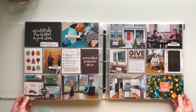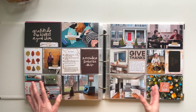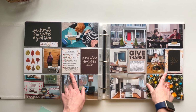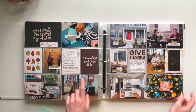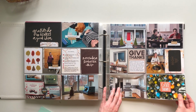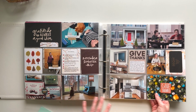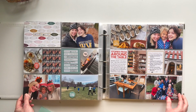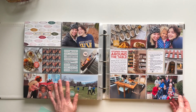And then this one was another stash one where I have some pieces from November Stories by the Month and Cocoa Daisy, just a few different things. Sometimes I just want a super simple spread like this. At this point, I was already going back and filling these in later, so I was definitely keeping them simpler because I wanted to get it done.